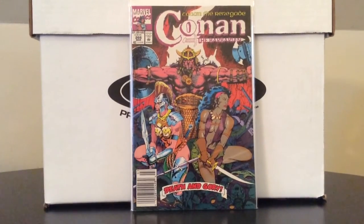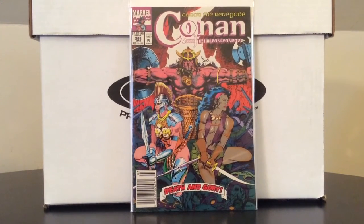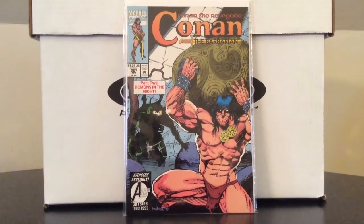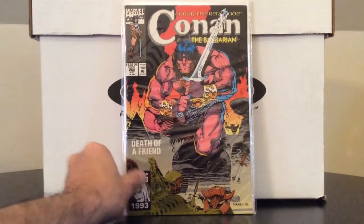Still working on my Conan run. This is Conan #266. Conan the Barbarian was canceled with issue 275, so the last year's worth of stories are supposed to be low print run. Not expensive by any means, but kind of tough to come by. So Conan #266, 267, and 268.